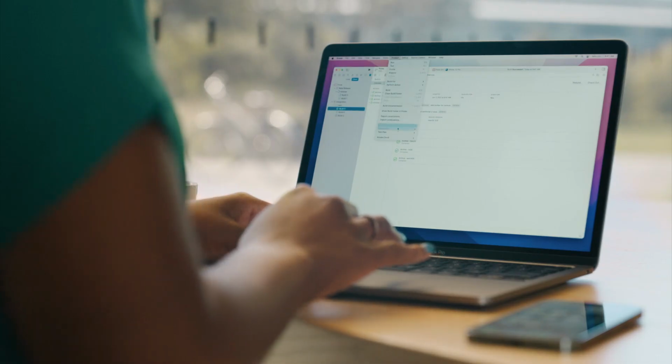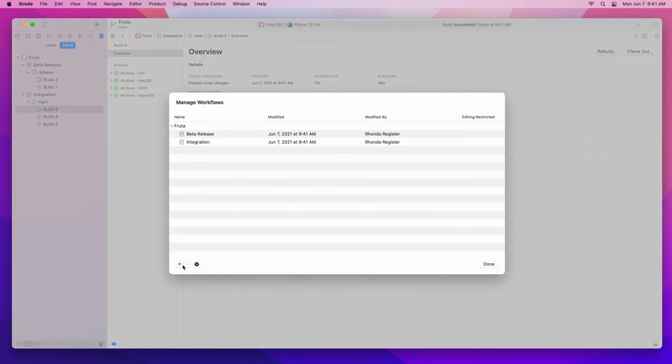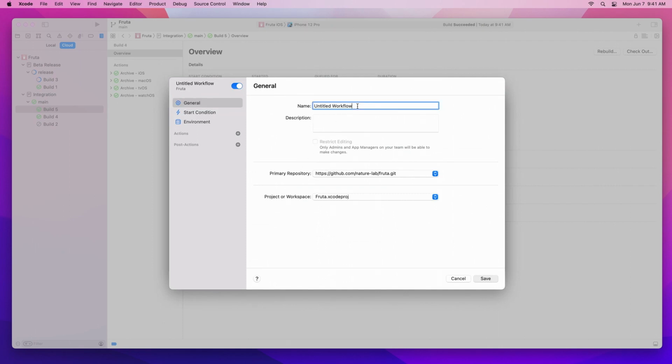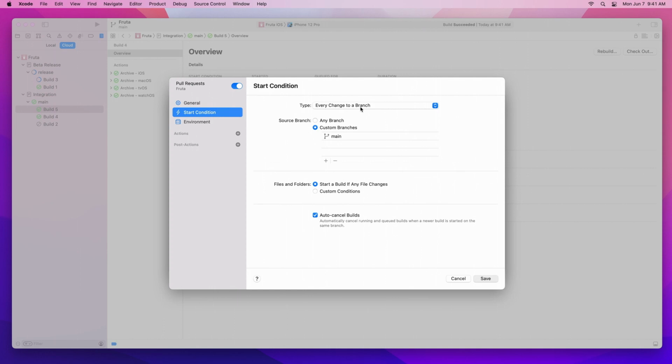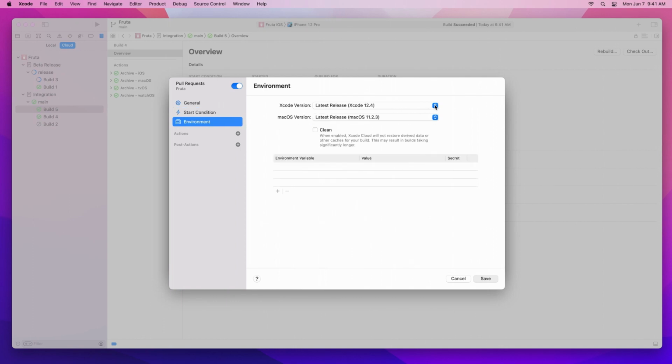I'll go back to the Xcode Cloud product menu, selecting Manage Workflows this time, and I'll click Plus to add a new one. I'll name the workflow Pull Requests, then edit its start conditions to run on every pull request that targets the main branch. I want our tests to run on the public beta versions of Xcode and macOS, so I'll set that here.